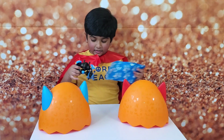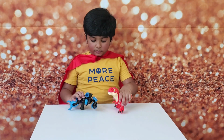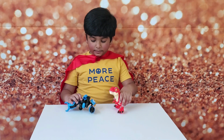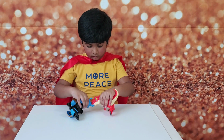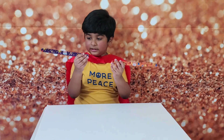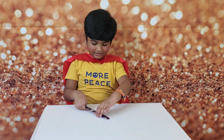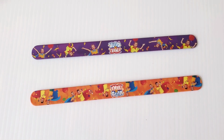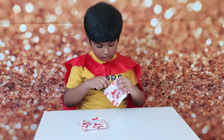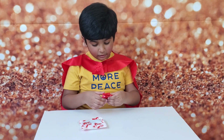And see raging robots. Rampaging dino and rampaging robot. I got this wristband. Oh, it's so beautiful.